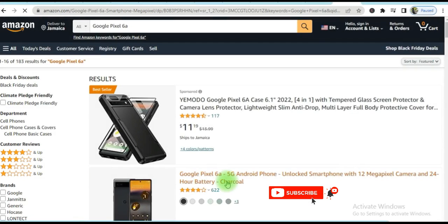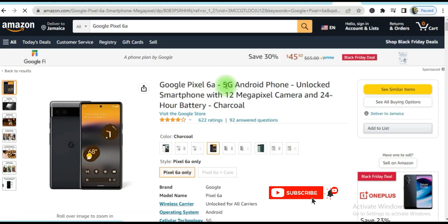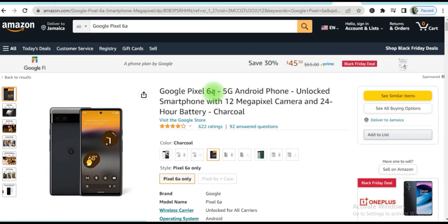First on my list is the Google Pixel 6a 5G, and all the phones that I'm going to be reviewing here, all 6 are actually 5G smartphones. So with the Pixel 6a, we're looking at a 2.1 gigahertz processor, 6 gigs RAM, 128 gig storage. The screen size is a little bit on the low side, so we're looking at 6.1 inches. The refresh rate is also a bit low, so we're looking at 60 hertz. Battery also not all that too hot, 4400 milliamps.